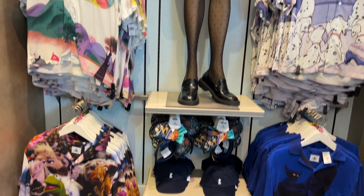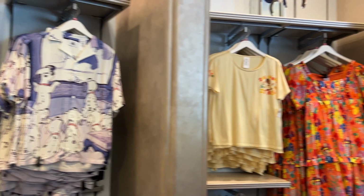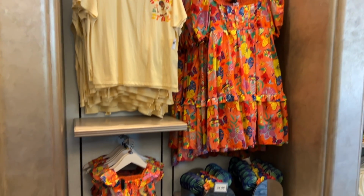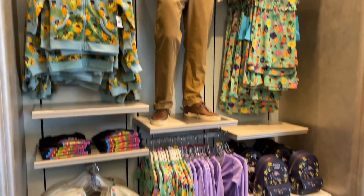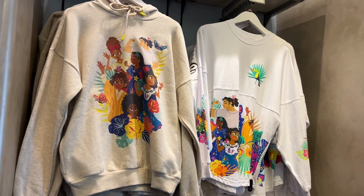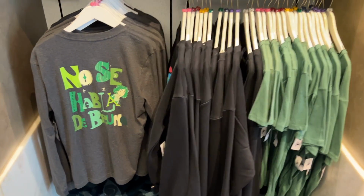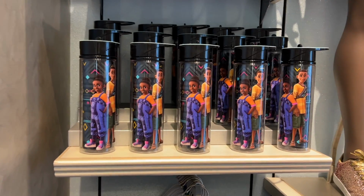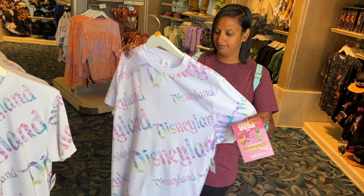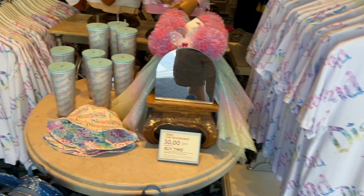Muppets and Dumbo, 101 Dalmatians, some Encanto. Actually, a lot of Encanto because it stretches over here. And that's not it. It stretches over here. No se hable de Bruno. Kind of like that. And then, Iwaju. Got some Iwaju. Amy's thinking about it. She's thinking about it. We have another display of this, but I have noticed some new things along with this.